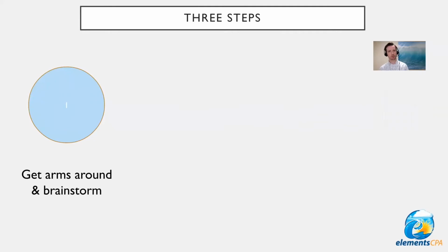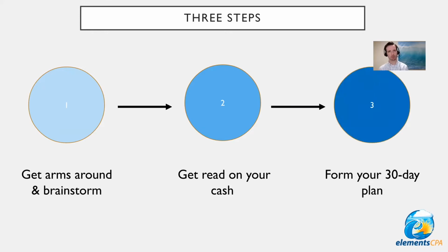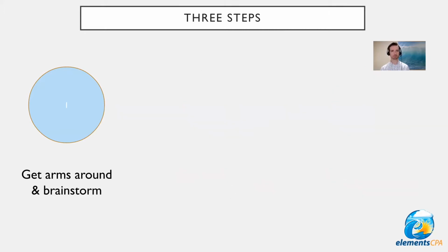Really 3 steps we're going to go over with you today. One, a tool we developed, a simple tool to help you get your arms around your situation and brainstorm some of the responses. 2, we believe it's important for you to get a read on your cash position, where you are, where you're headed. And 3, we're going to take those inputs and synthesize them into your 30-day plan. So let's start to take a look at those together, shall we?